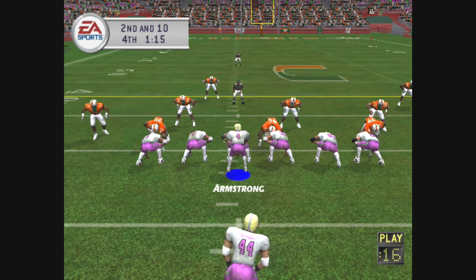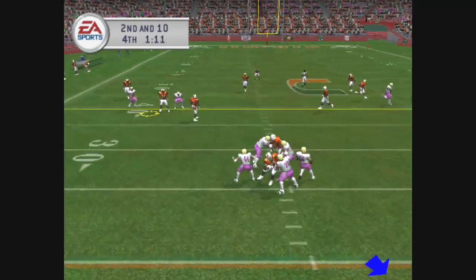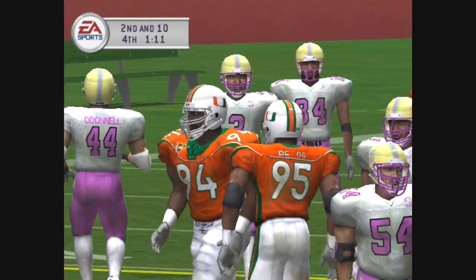Plays four linebacker. Armstrong, back to pass. He's looking. He's looking for his man. Couldn't haul it in.